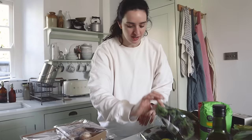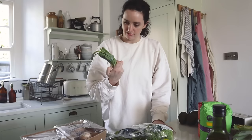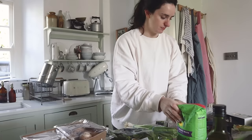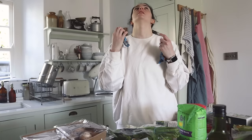Got lots of salad because I was going to make a salad for me and Alex. We've got watercress, baby leaf, and little gem. Got some spring onions, which don't look very happy, past their best. That's the only issue with ordering online. Got a block of tofu, and stocked up on flour for Alex and his bread. These are my favorite snacks ever, the Deliciously Ella salted chocolate dipped almonds. Oh, I could eat bags and bags of these. I have them for pudding, or just in the day, they're so yummy.